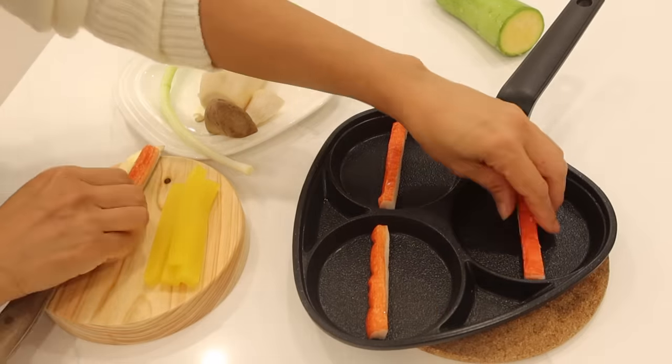I'm having bibimbap and my mom made it really pretty like this, and also instant miso soup.